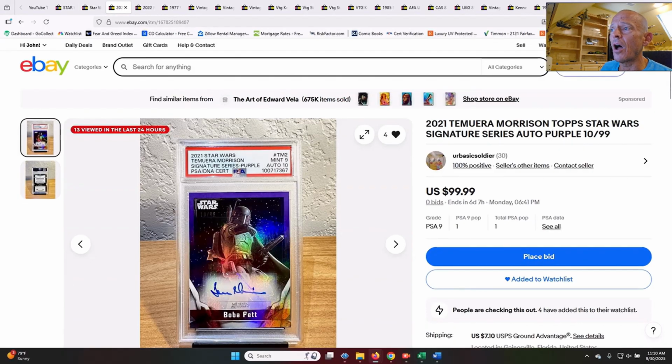A couple of PSA graded trading cards that are at auction. This is a Tamura Morrison Signature Series Purple Refractor from 2021. It's got a PSA 9 grade with a 10 for the auto. This is the only one on the PSA population report. It's a great looking card there.